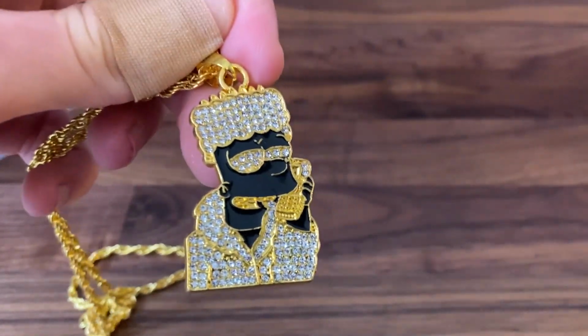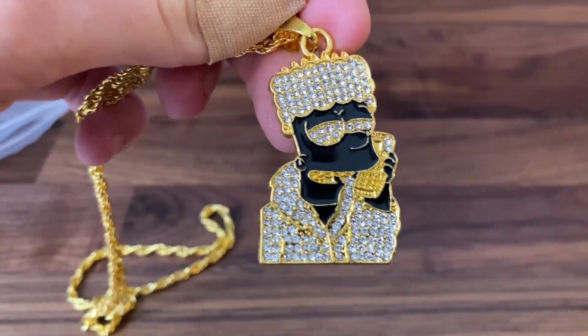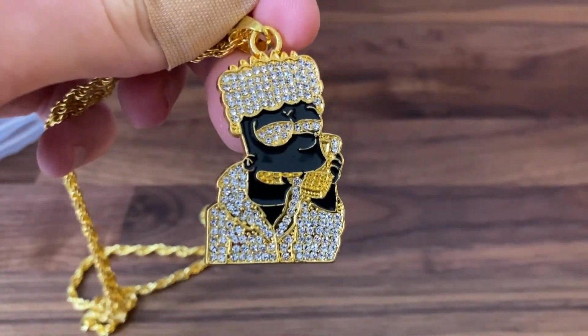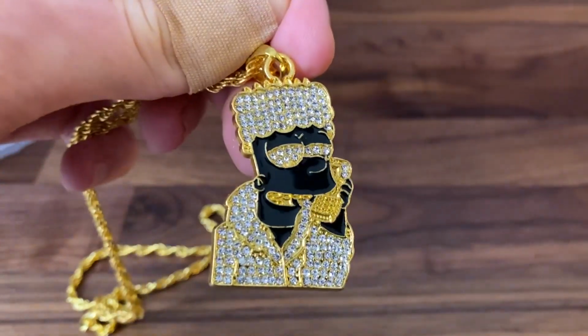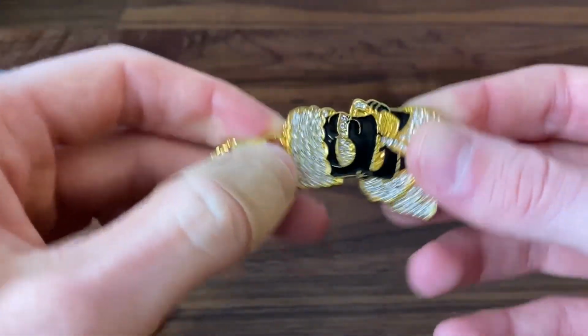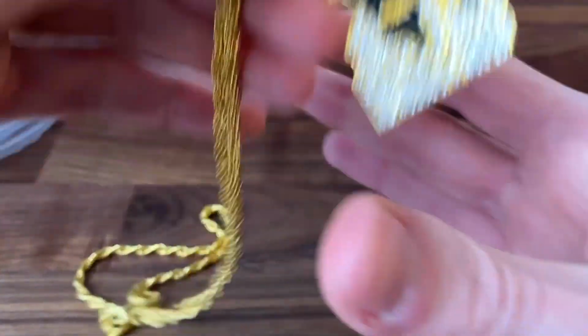How much was this? This was £2.61, £1.31, and the rest was delivery. I would say that's a bargain. I don't know about you. I love that. Interesting choice of making Bart black. We have seen that black Bart is a very common thing amongst bootleg Simpsons merch. So maybe that's why. Let's move on.